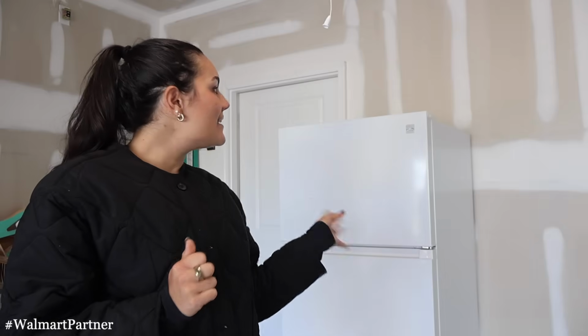We ended up going with this one for the ice maker on the top, and the size was just perfect for our space. But yeah, I cannot wait to show you.